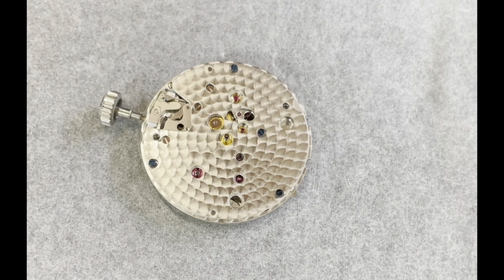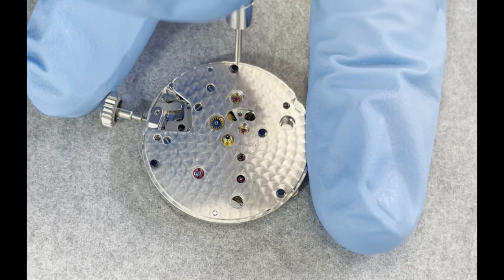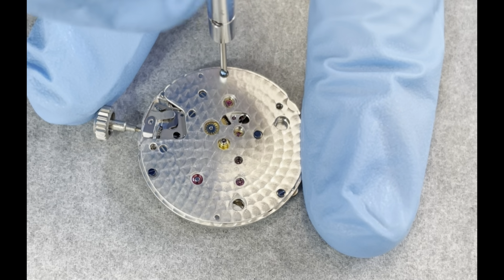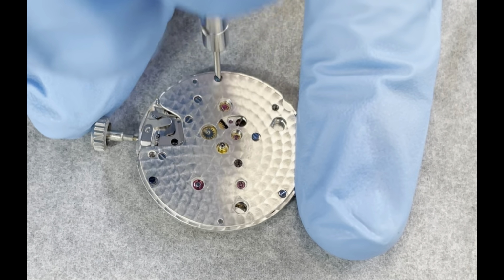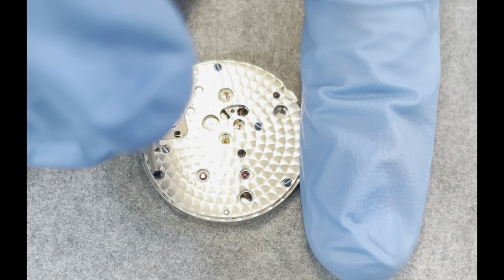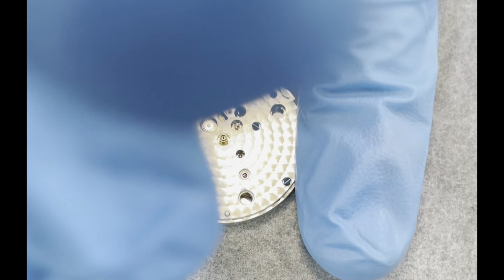This bridge is of course the thickness of a date mechanism, and so you can use the same case for a movement with a date as without a date. Don't quote me on that, that's just my assumption.